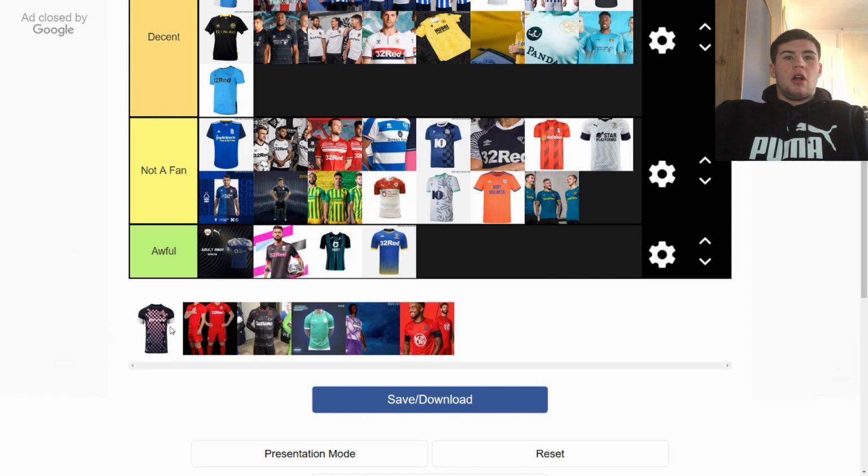And then this one is by far the worst kit in the Championship. Or is it? No, okay, I've just had a look at this one. These two, Jesus Christ, what were they thinking? The sleeves do it the tiniest bit of justice, but it just looks awful. I'm just shocked. It doesn't look nice. You'd have to pay me to wear this kit. I would not be buying it.